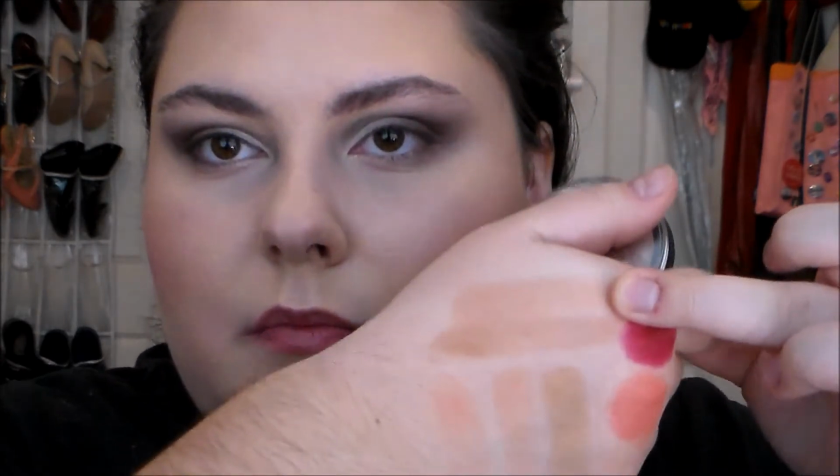Highlight. So quickly I want to talk about this baked blush. This is Rich Rose. Blushes that look brown in the pan are always deceiving to me because I'm not going to reach for them, because I don't want my blush to be brown. But anyway, here's what that looks like. It is kind of like a rosy brown.